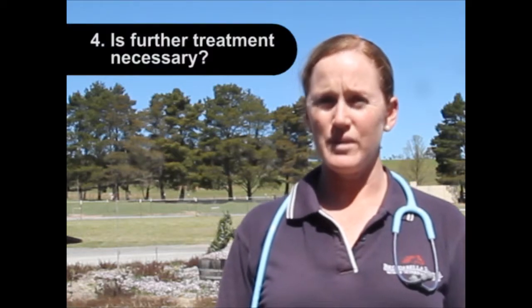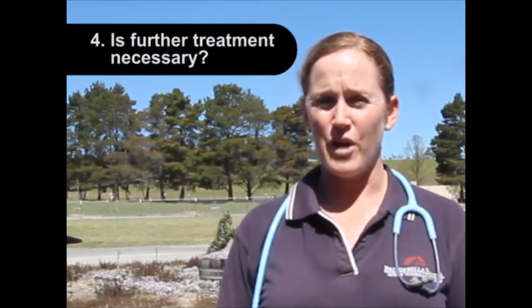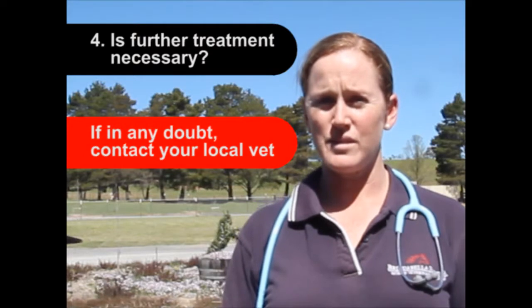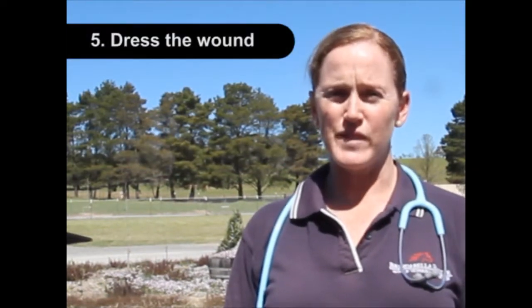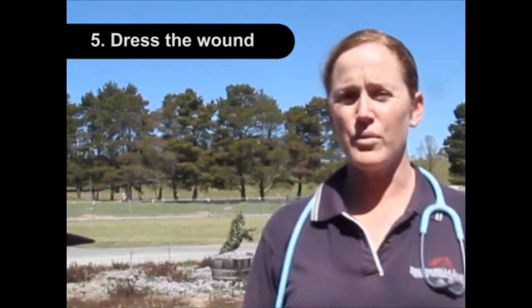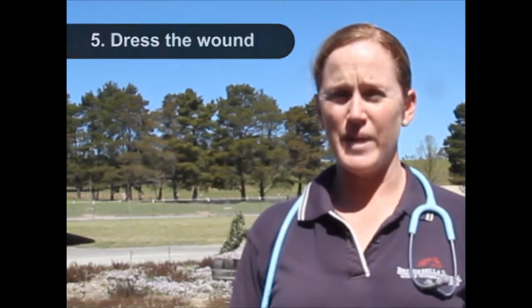The fourth thing is to decide if the wound needs any further treatment. Shallow grazes can often be treated at home. If you're unsure, it is best to consult your vet. Top tip number 5 is to dress the wound. If the wound is on a leg, it's a great idea to bandage the wound to keep it clean, stop the bleeding and prevent any further contamination.